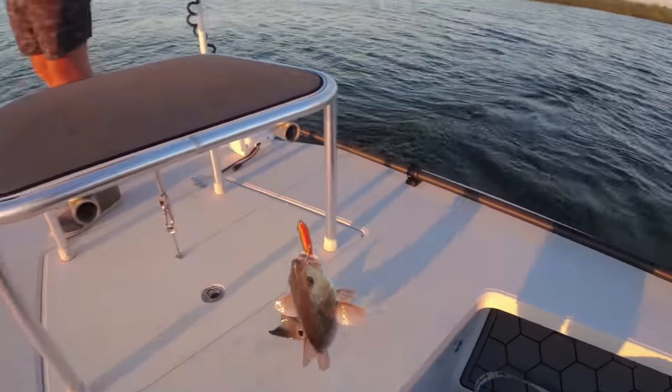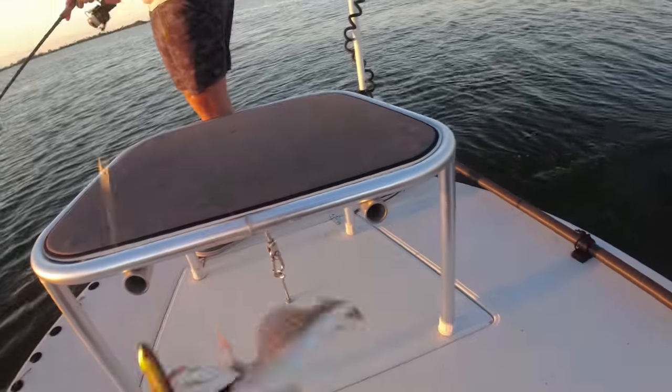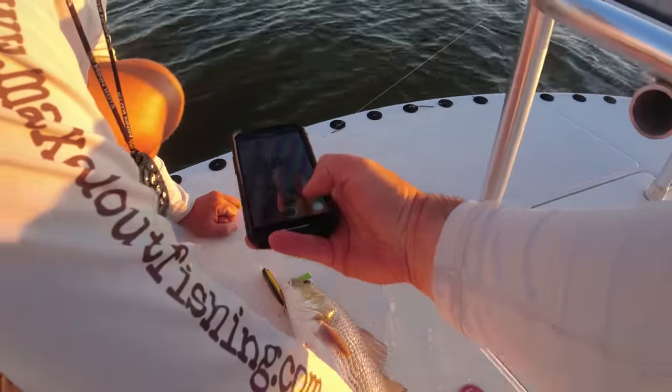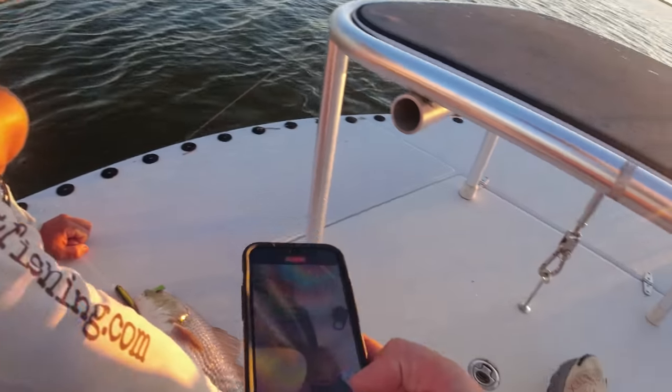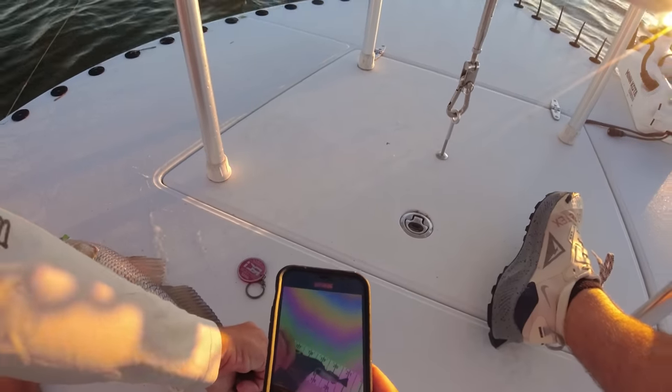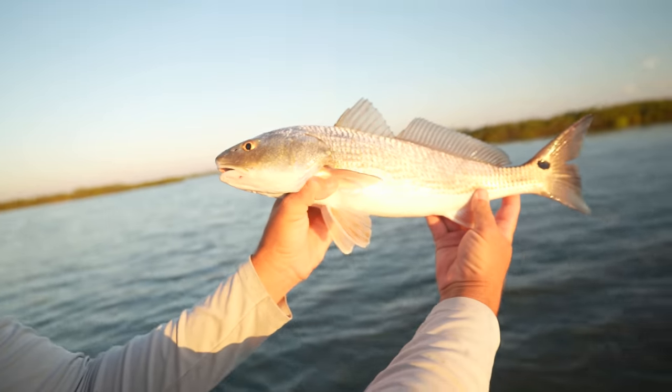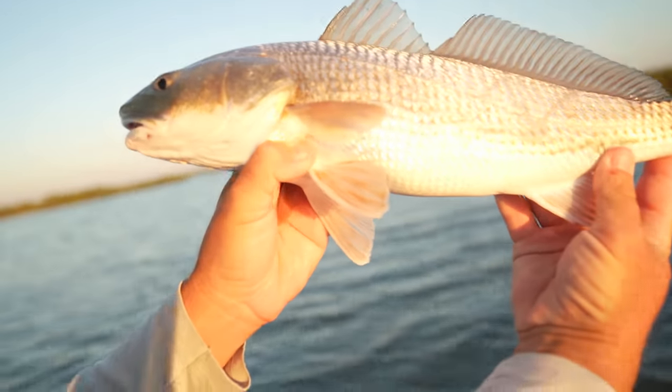Woo! There we go, that's a start. Oh, you got a trout there. Yep, perfect. All right, zero all the way to 19 and a quarter. All right, perfect, let's release them. All right, see you, bud.